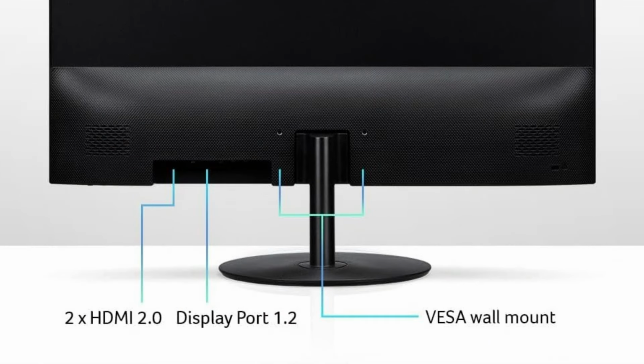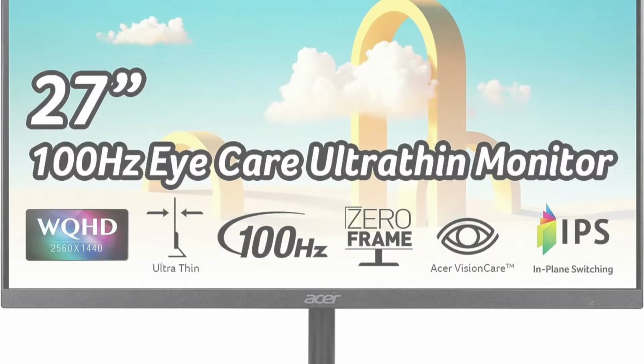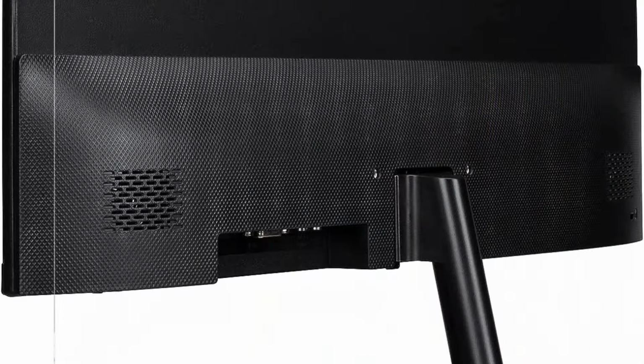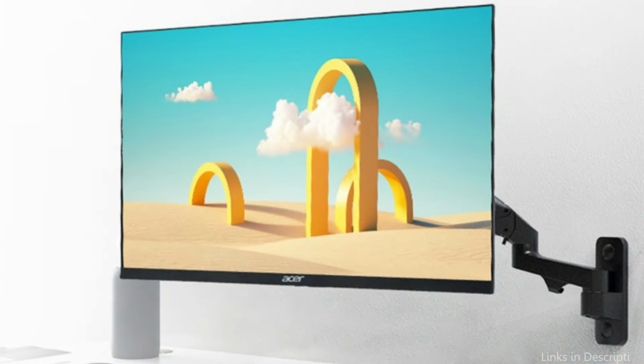One of its primary benefits is that it has an IPS panel, which provides excellent color accuracy and wide viewing angles to meet the needs of professional-level picture and video editing. The 100Hz refresh rate is one of the main characteristics that increases allure to gamers. When combined with AMD FreeSync technology, it provides a more fluid gaming experience by significantly reducing screen tearing and stuttering. This makes sure that action moves quickly and fluidly, which improves the immersion of the game overall.